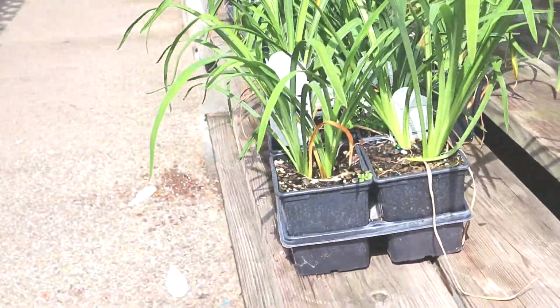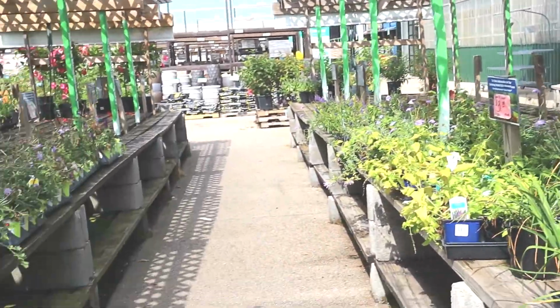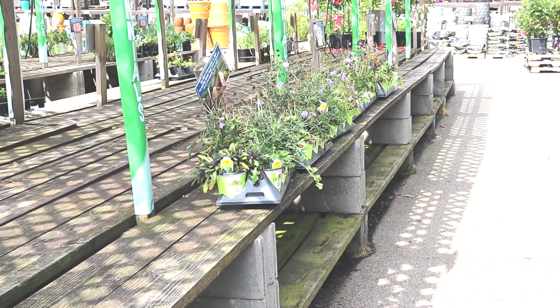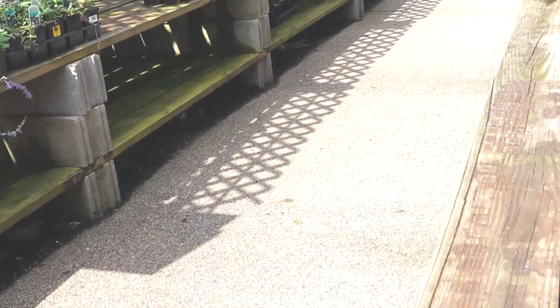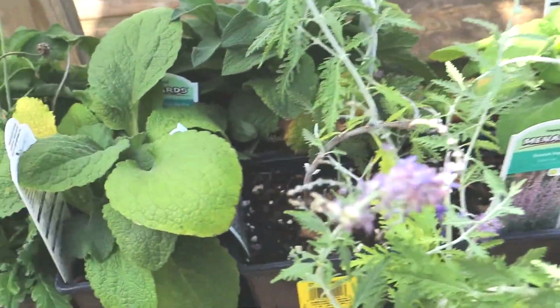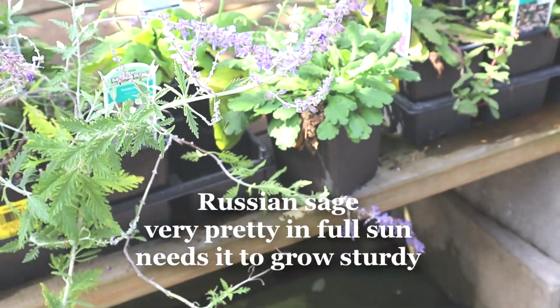Now I've had the daylilies. Daylilies I'm not real fond of, so I'll just skip over those. Now on down here you can see how many empty shelves they have. It's really few and far between. That's a little bit of Russian sage. I think that one looks like a foxglove. I'm not sure. But this Russian sage is pretty.